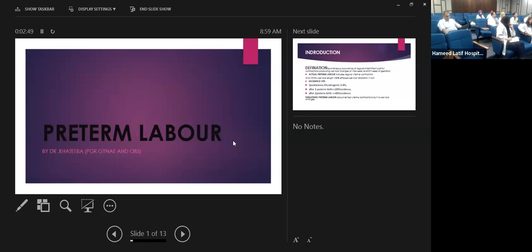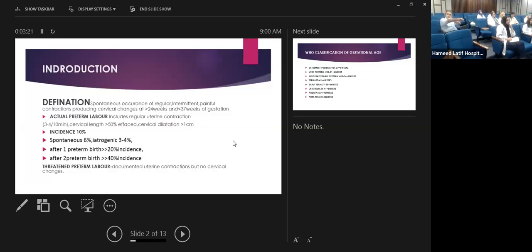Today, the topic of discussion is preterm labor. Why is this topic so important? If there is an increased risk of preterm labor, there will be more chance of delivering prematurely, and the fetus will develop more complications of prematurity like RDS, intraventricular hemorrhage, and sepsis. The lower the gestational age, the more neurosensory deficit. So to decrease neonatal mortality and morbidity, it is important to identify high-risk patients and manage accordingly.